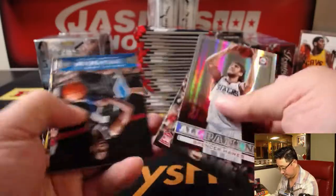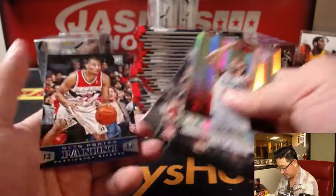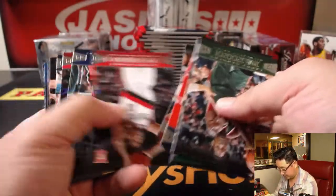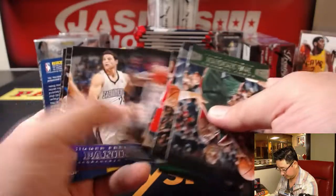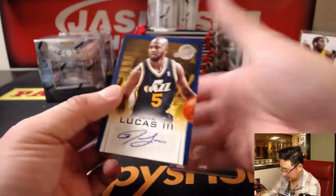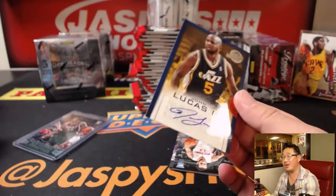Spencer Haas, Fractor not numbered. And there is John Lucas III. What is John Lucas doing?